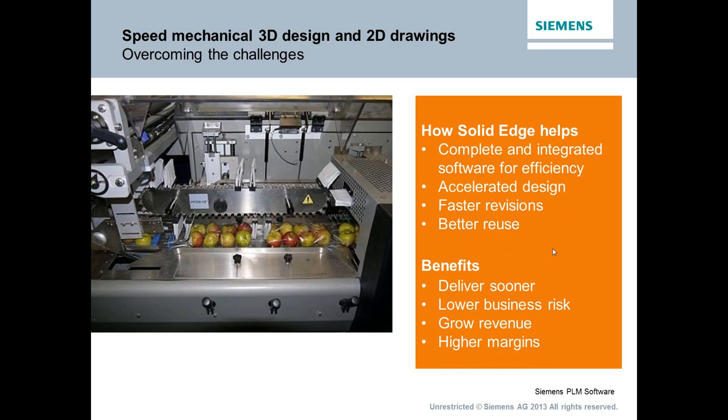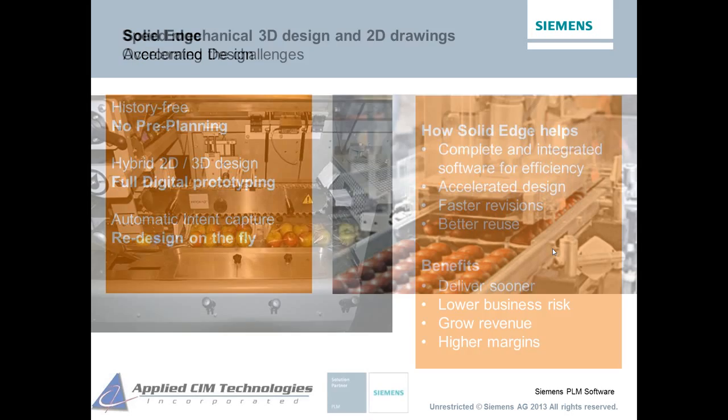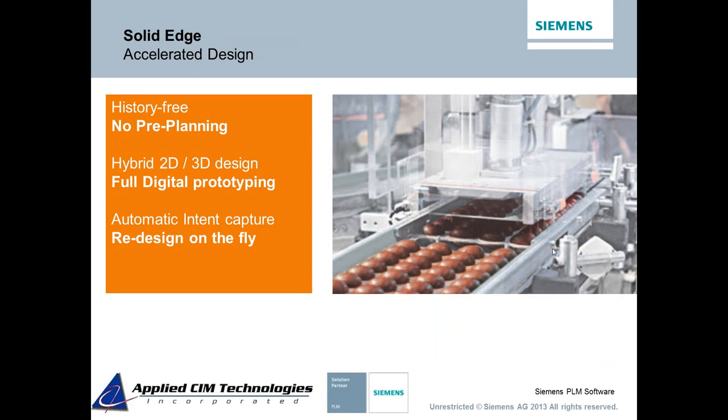Let's take a look at how Solid Edge can help your company gain a competitive advantage from accelerated design. Yes, I know almost every 3D CAD company can make this claim, but what makes Solid Edge unique? What makes Solid Edge unique is a disruptive technology called synchronous technology. Synchronous technology is a patented technology available only to Siemens PLM Software.